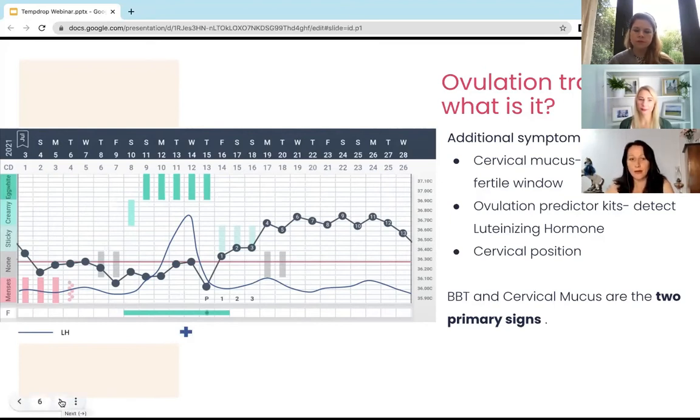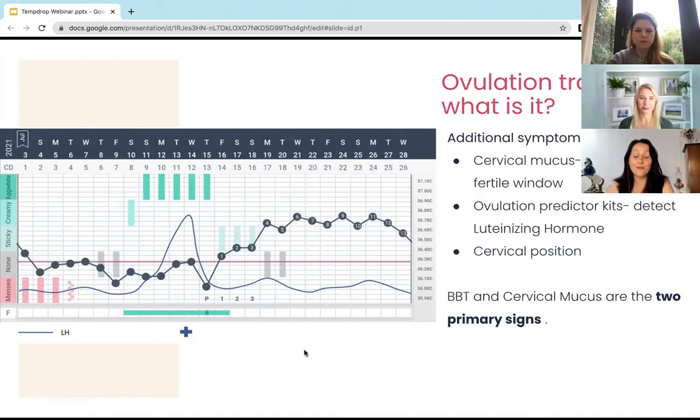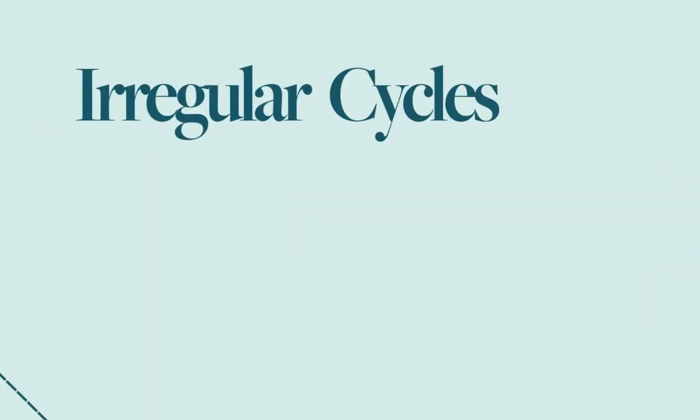Isn't period tracking enough to be able to identify that we're ovulating successfully, that our cycles are regular or irregular? Well, if we take a look at the next slide, going back one, I've missed one here. Irregular cycles. Sorry, that's a question that comes up, because obviously this chart we're looking at here is a very regular cycle. It's 26 days long. It's very typical of someone who has very regular cycles. So if you have irregular cycles, can ovulation tracking still help you?